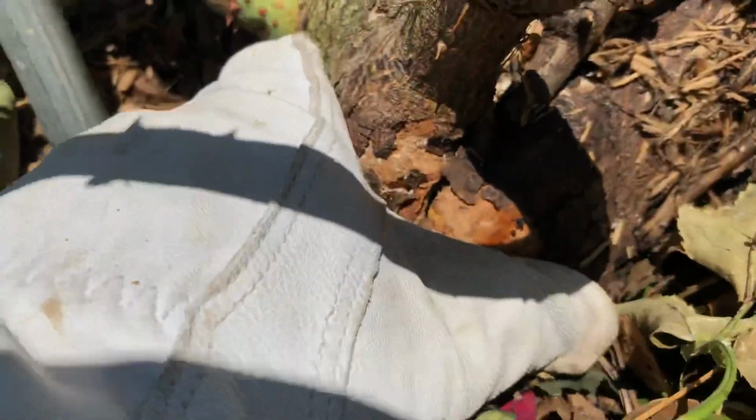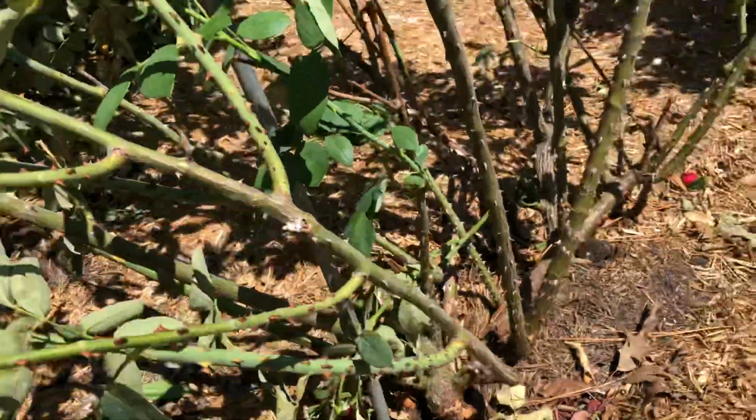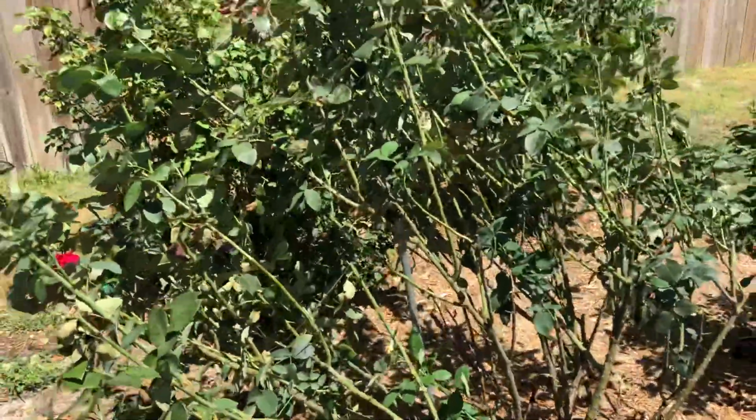So I might tie that together and just hopefully it heals, and we'll kind of go from there, because that was one of the better rose bushes for sure.